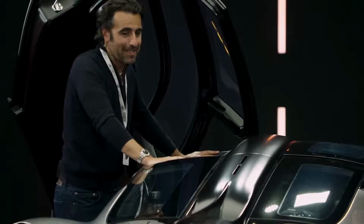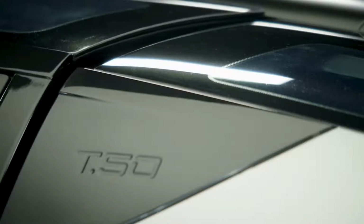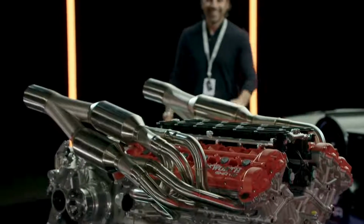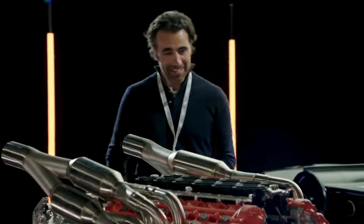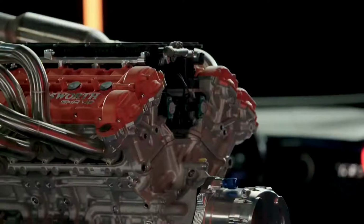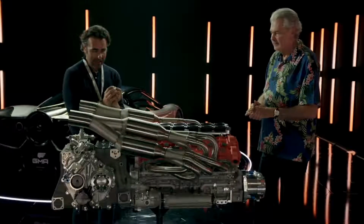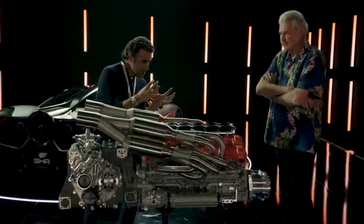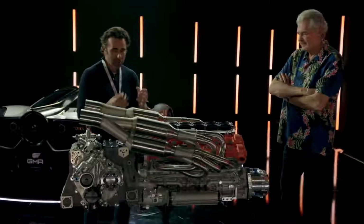Shall we go and see the V12? Gordon, this is a work of art. It's absolutely stunning. Yeah, well, right from day one, this was going to have to be a V12, and it was going to have to be normally aspirated. But it's a V12, but it's tiny. It's beautifully sculpted. There's no fat on it at all.